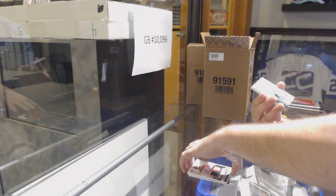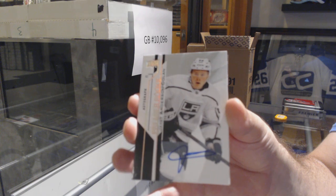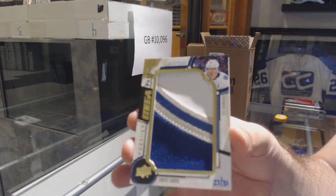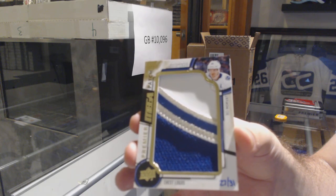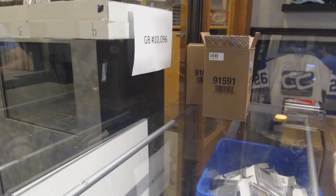For the LA Kings, Jarrett Anderson-Dolan, rookie auto. For the Vancouver Canucks, number to 31 mega patch, Bo Horvat. Vancouver starting strong again. Bo Horvat. And for the Florida Panthers, Henrik Borgstrom, rookie jersey.